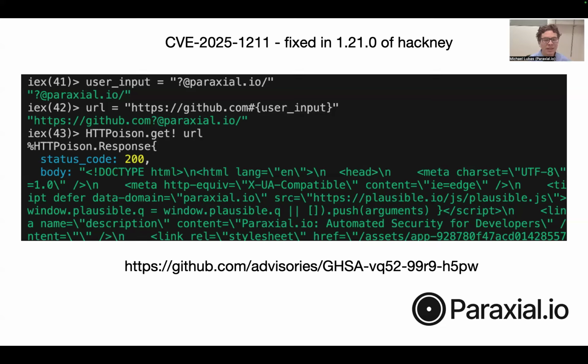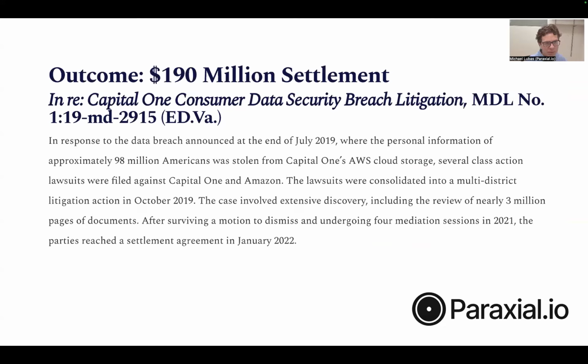And if you're using Mixaudit, you might have gotten a notification about this. So why is this a big deal? You can trick the HTTP client to send requests to a different URL. What's the big deal? Capital One in 2019 suffered a data breach. It was about a $190 million settlement, and it was this exact vulnerability called server-side request forgery.